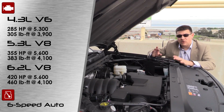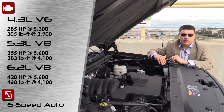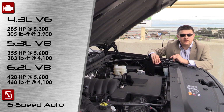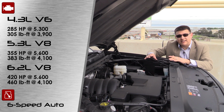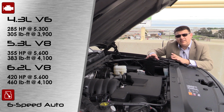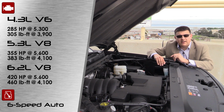Under this absolutely enormous hood, you will find 3 brand new engines in the Silverado and the Sierra for 2014. Things start out with a brand new 4.3 liter V6 engine, produces 285 horsepower, 305 pound-feet of torque. Then we get a 5.3 liter V8 engine, producing 335 horsepower and 383 pound-feet of torque. And lastly, we have this 6.2 liter V8 right here, producing 420 horsepower and 460 pound-feet of torque. In the Sierra Denali model that we're looking at right now, the 5.3 liter V8 engine is standard, and the 6.2 liter V8 engine is a $1,995 option.